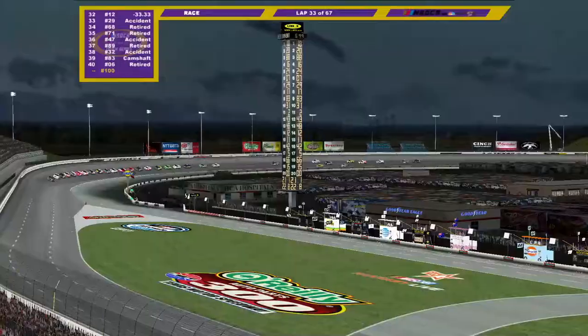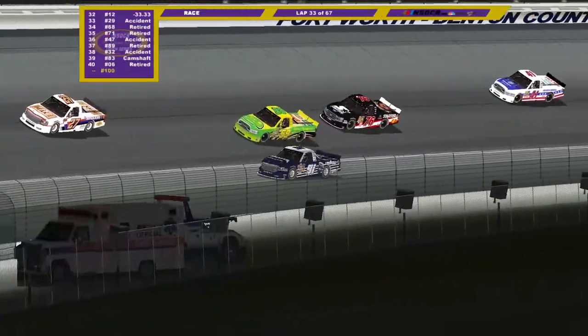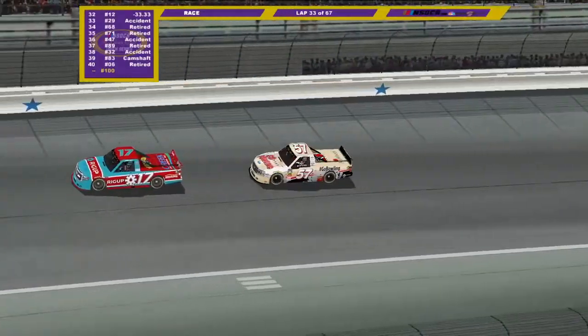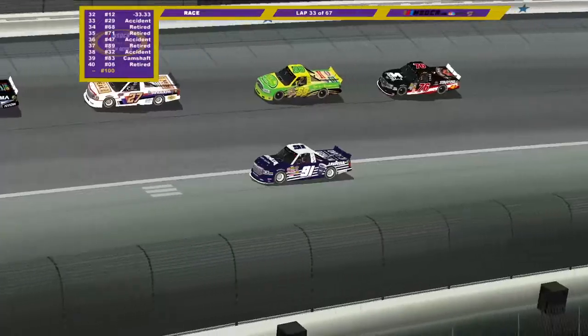Austin Murray has some front-end damage in the 91. I don't know where that came from, but that's going to cost him big time for pedal-to-metal racing. We'll see. Maybe Logan Bradley has damage.